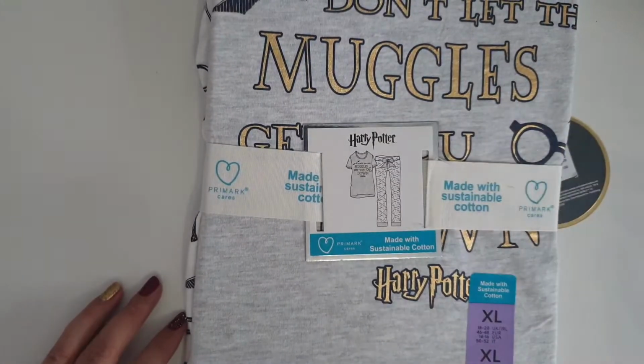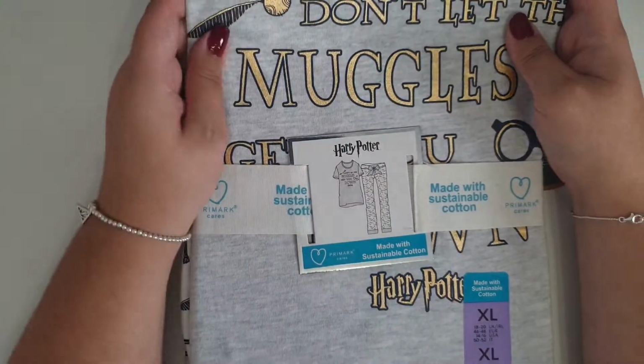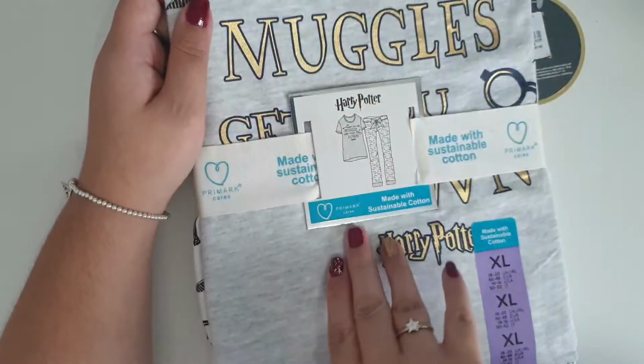I picked up 1 pair of pyjamas because, if you've watched any of my videos, I don't leave Primark without a new pair of pyjamas. So these ones say, "Don't let the muggles get you down." It's one of my favourite Harry Potter kind of quotes.